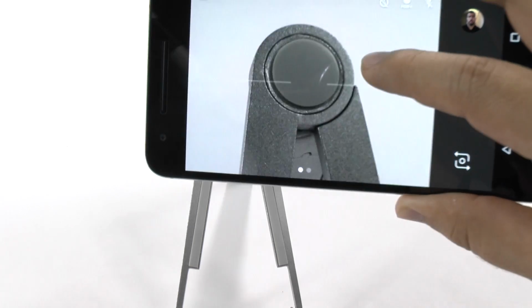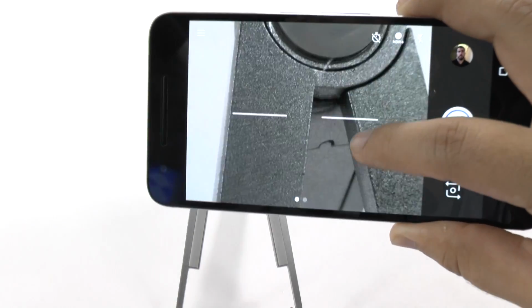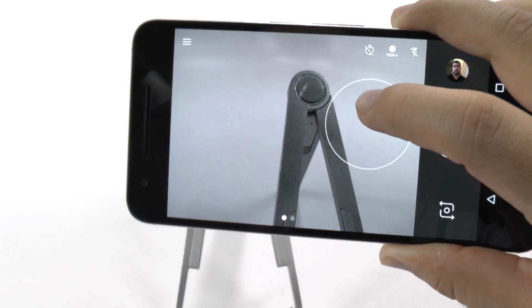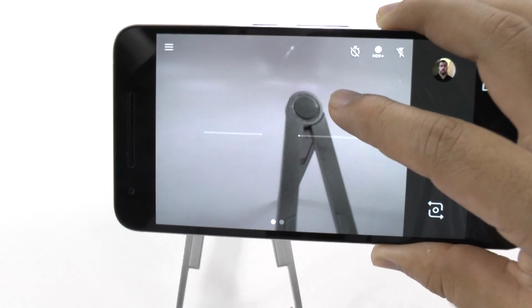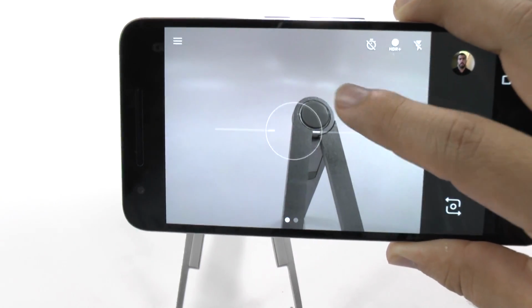So this is a simple and easy way where if you only have one hand to take your photo, you can just simply and quickly move in. Again, it's not one tap because that'll just focus, but if you double tap, then move up and down, you can now zoom in with one hand to all your photos and videos.